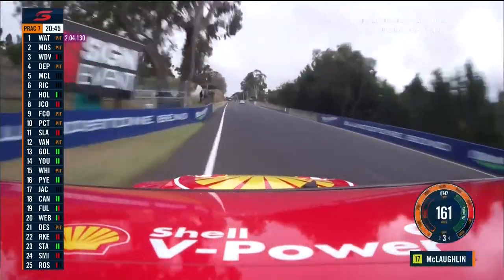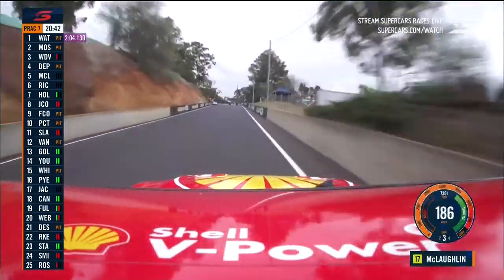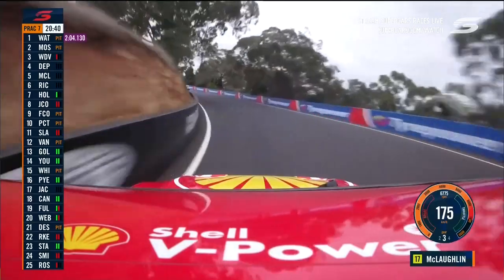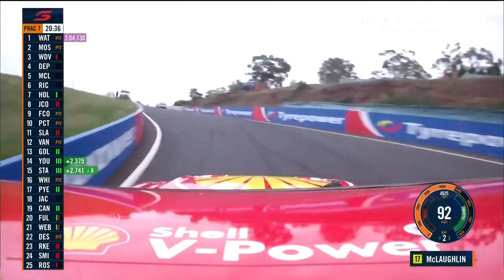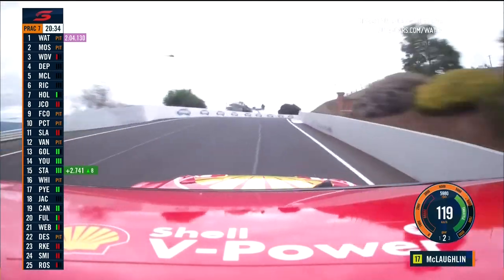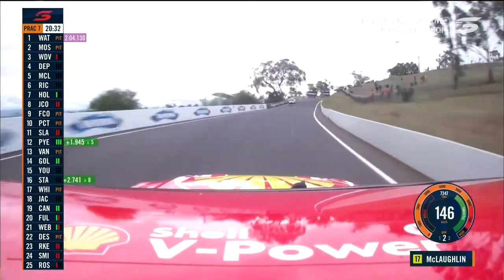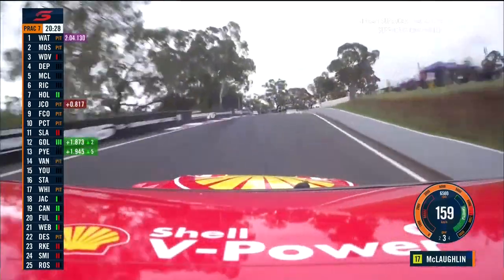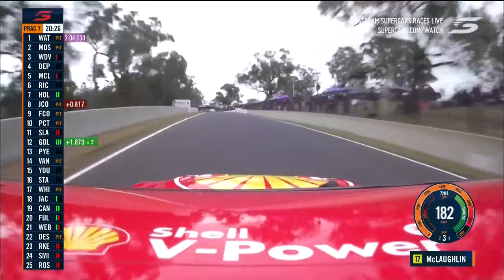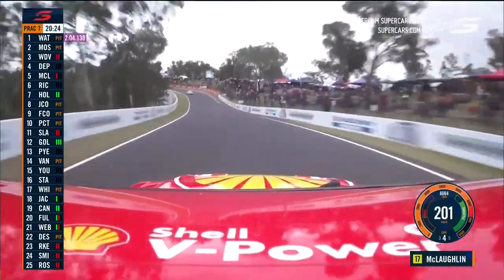So, turn two, and this great idea of how narrow it is at the top here at turn three, where you really cannot see into the cutting at all. You've got to make a blind commitment into four. Right there on the right-hand side is where James Hinchcliffe just wiped the Commodore on the wall in the previous session. Little fan of the throttle here, and then recommit in third gear before you pull fourth as you crest the top of the hill.